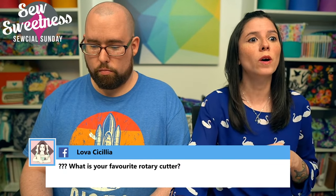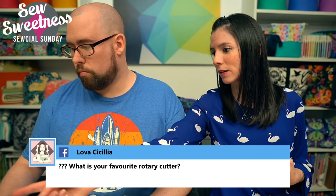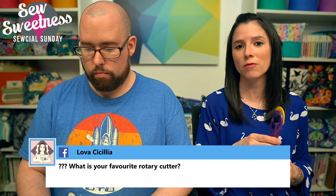Next question is, what is your favorite rotary cutter? So just like scissors, I have a bunch of rotary cutters. Actually, Danny, can you grab that purple rotary cutter? Thank you. This is the one I was using earlier today. It's by Olfa, with a 45 millimeter blade in it. I have a couple of Olfa rotary cutters. I also have one from Kai.